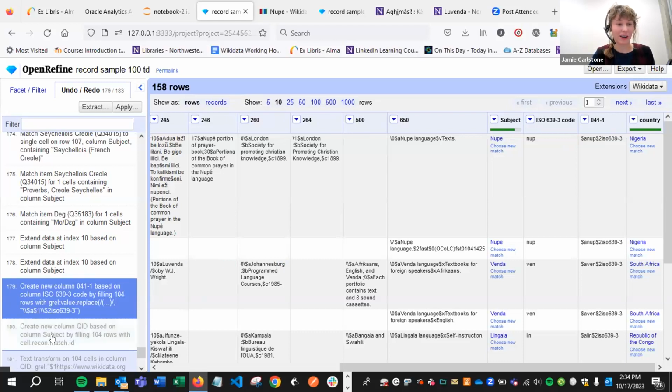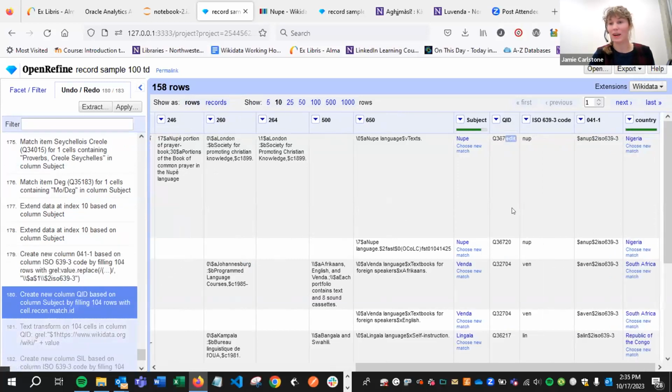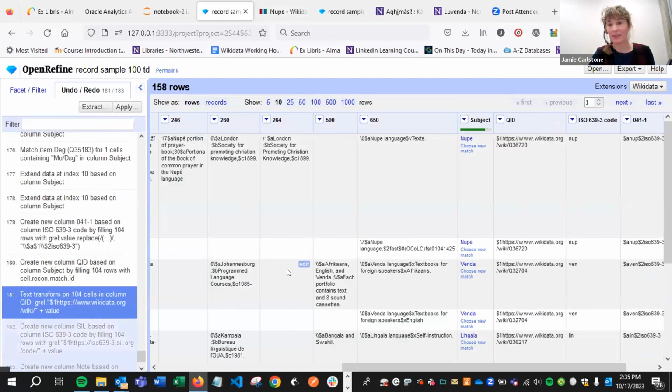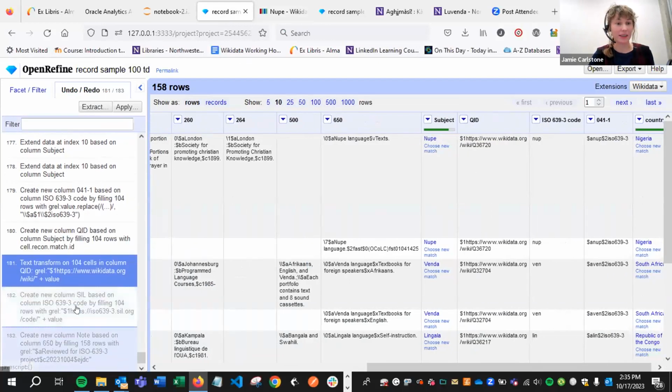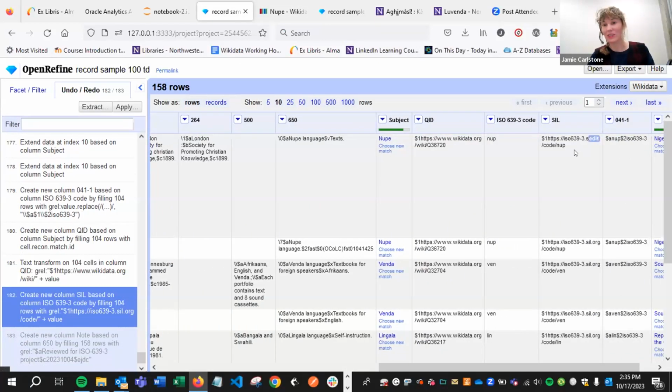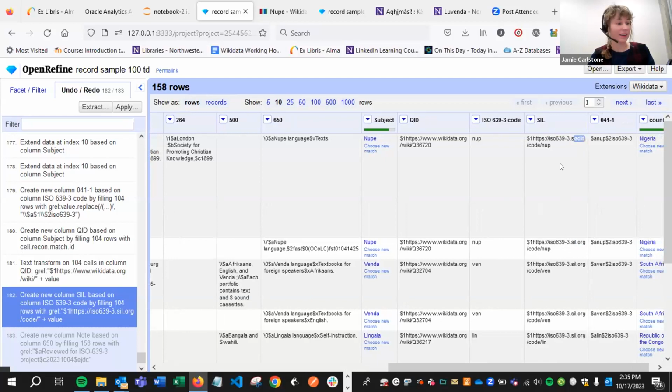In order to do this, I added a column for the Wikidata identifier. This is the actual identifier that the Wikidata record has. You see it at the end of the URL. Then I revised that to be the actual URL, so it can go into the record as linked data. I did something similar with this ISO 639-3 sil.org link. This is the organization that's actually tasked with maintaining the codes. This was easy to build because it uses the code in the URI.